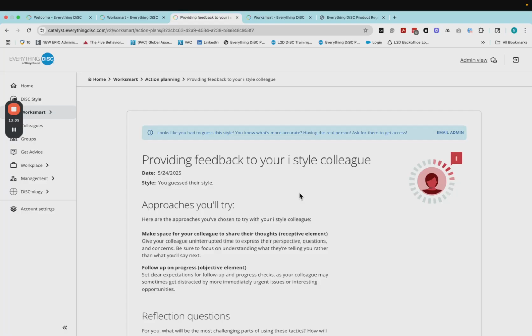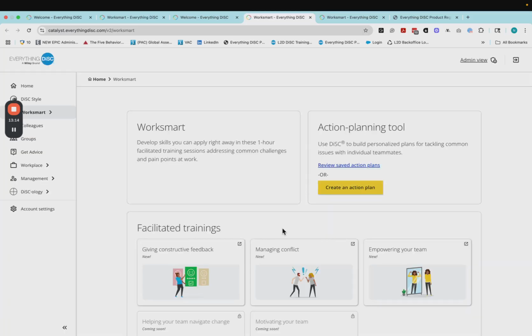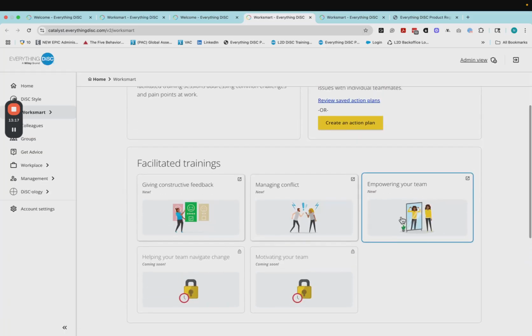So again, as you can see, a way to be able to turn something that is very theoretical into something that managers and leaders can use every single day. And again, promoting the ability for something to live within Catalyst, that everything's in one platform. They can log on and gain a lot of different ideas and knowledge without having to refer back to a PDF or to be able to refer back to their notes.